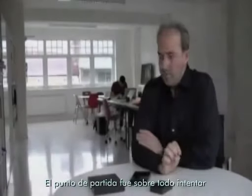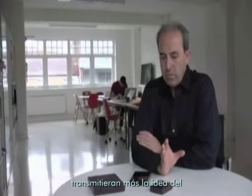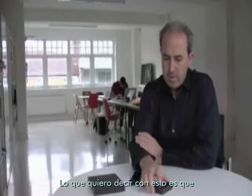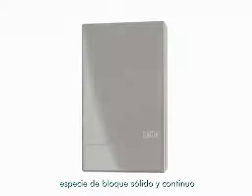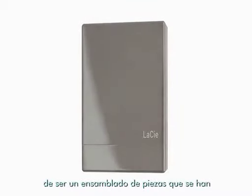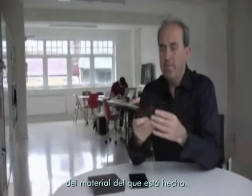Well, the starting point was very much trying to produce a series of products which presented the idea more about media than necessarily product. What I mean by that is that each product presents itself as a kind of solid, continuous block with no parting lines. It doesn't feel like it's an assemblage of parts that have been brought together, but rather almost as if it's born out of its own material.